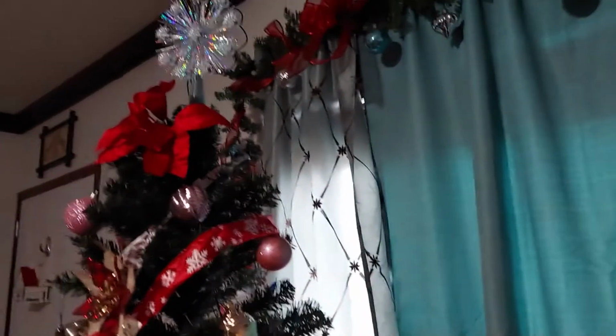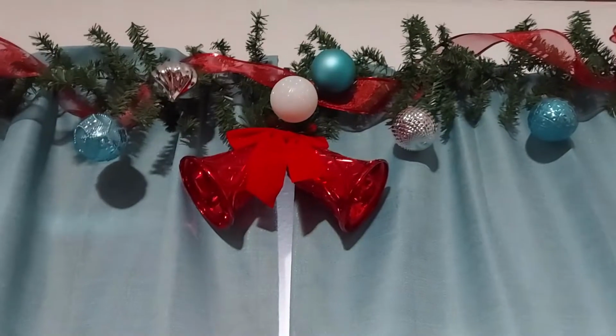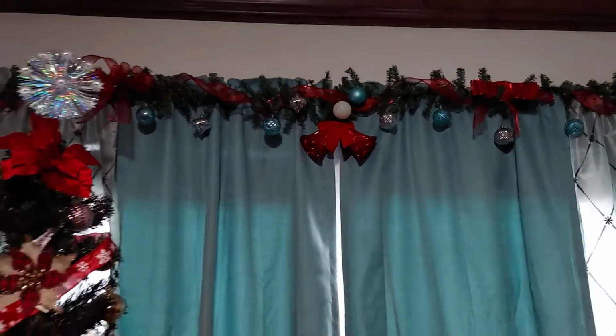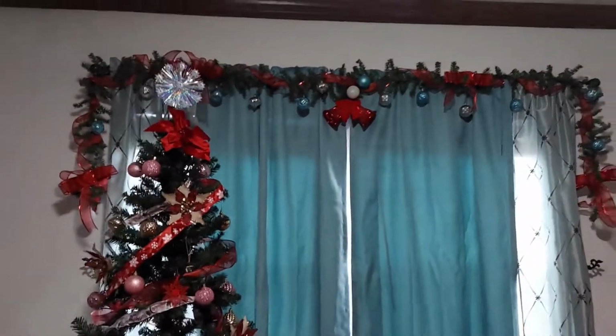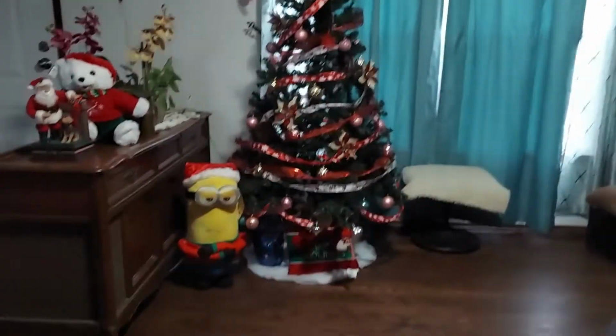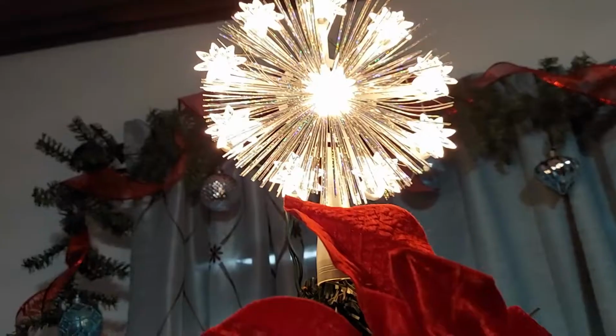Tapos ito na yung cortina na bili namin. Ayan. So, nag-design ako this year sa bintana. Ayan siya. Churan! Look at that! Our favorite minion, the Santa.